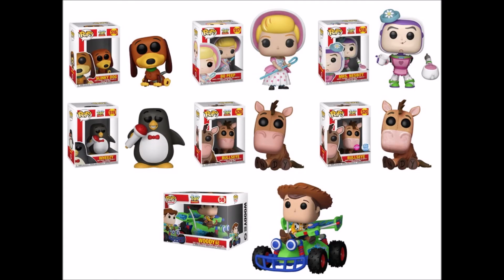Yes, I have to get myself Mrs. Nesbit. I don't have many Toy Story Pops except for the Army Man, which was the Emerald City Comic Con exclusive, but Mrs. Nesbit is just such a great part of Toy Story, and I love the fact that it comes with the arm separated from the body, holding the little teapot. I just cannot wait to get this one.